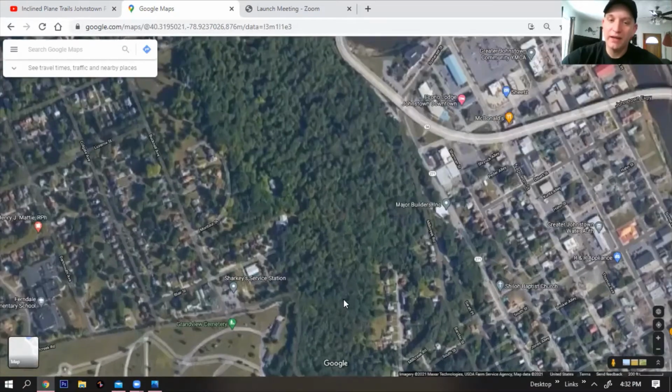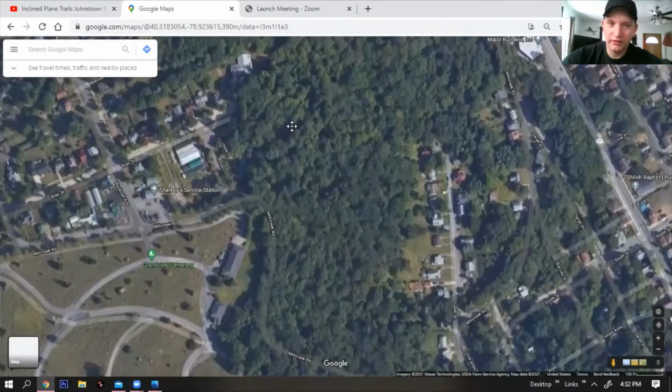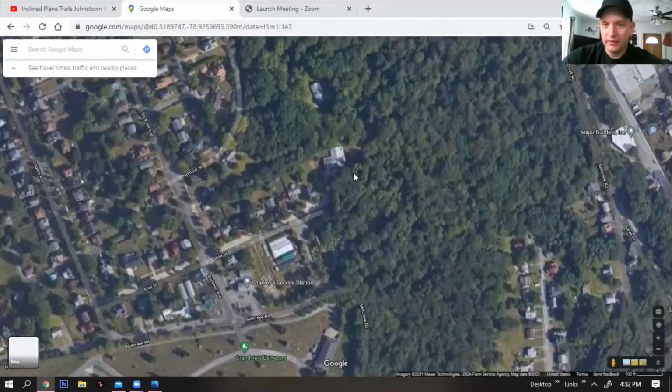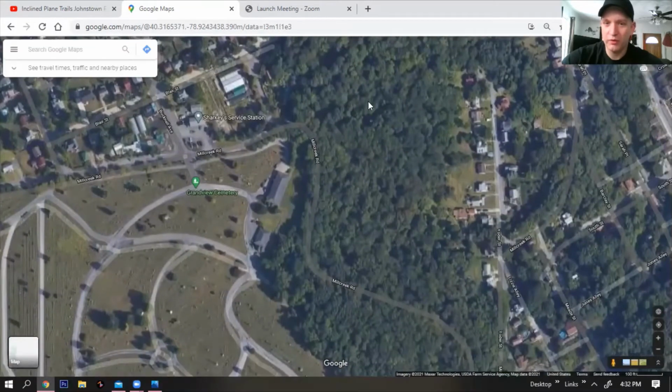On top of that, where are we at here? There we go. Our trails cover this wooded area here. Now, this chunk of property that I am circling with my mouse cursor that runs down along Mill Creek Road, it's all these trees here, was part of the old Flower Barn property. Recently, that's been subdivided off of the Flower Barn property, and we have flagged trails there as well.